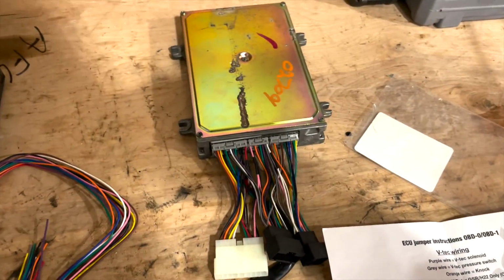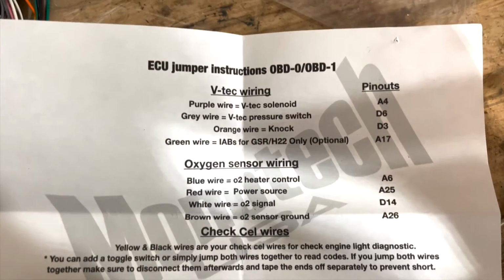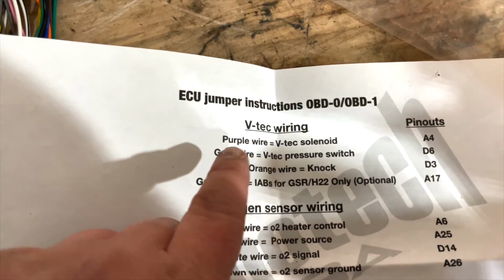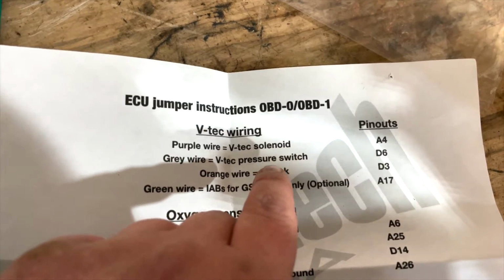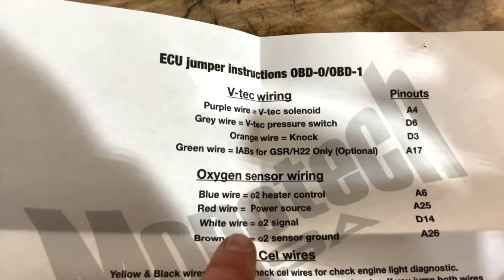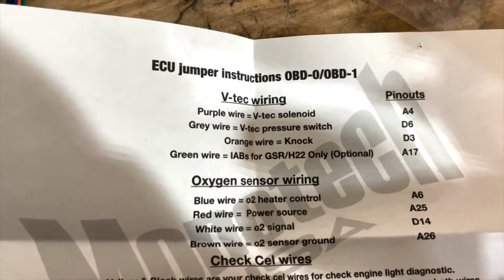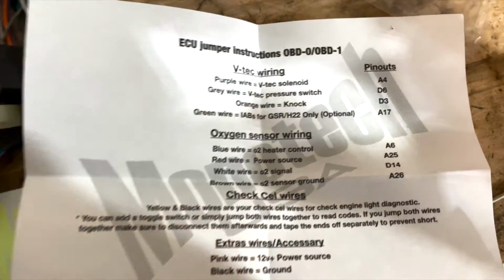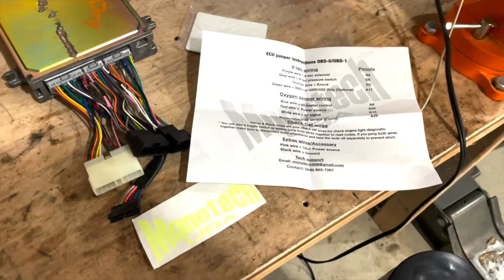Before I put the ECU into the car, I just wanted to show you guys the wiring diagram for this because it gives you everything you would need. Look, as far as VTEC wiring, so purple wire is the solenoid, gray wire is the pressure switch. And then it just gives you basically what else you would have to run if you're running an oxygen sensor. Green wires are for the IABs for GSR and H22. And then it gives you the wires how you would check for a check engine light. So I thought this was pretty cool. Once again, Monotech, like I said, I have nothing but good things to say about them.